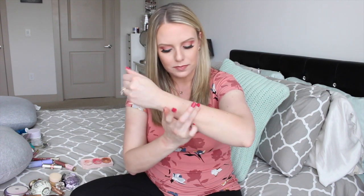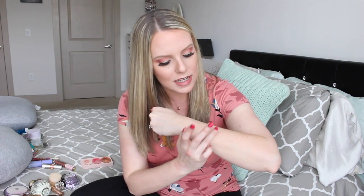So this is the Hourglass Ambient Strobe Lighting Powder in the color Iridescent Strobe Light. Again, it's one of those products where when you swatch it and you look at it, it doesn't look like much. But on the cheeks, it does something totally special to your look. It is very hard to see. It's right next to where my finger is.